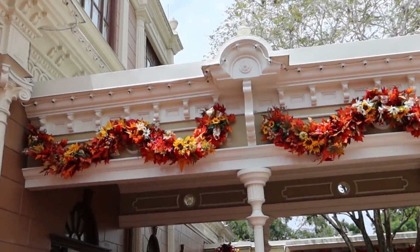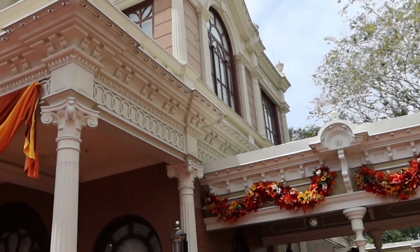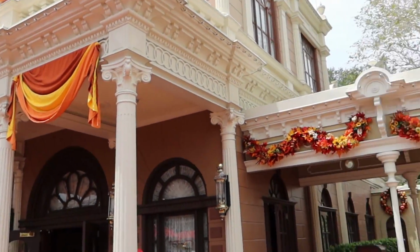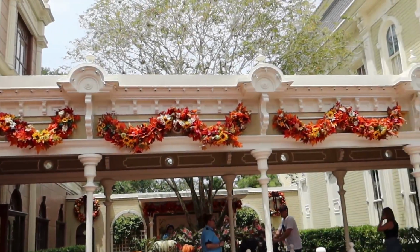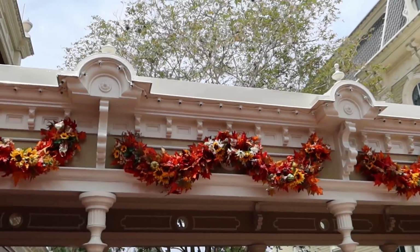As soon as we walk in over here by City Hall, that's City Hall right here, and this is package pickup or the Chamber of Commerce. There is a Snow White meet and greet, and she is all decorated. I don't think she actually decorated this area, but the whole area is decorated for fall. Let's go say hi to Snow White.